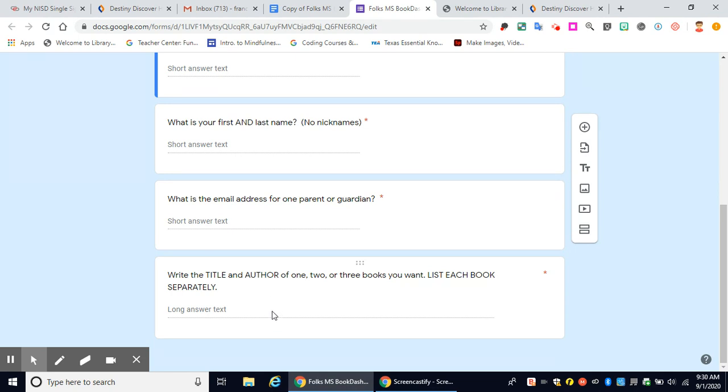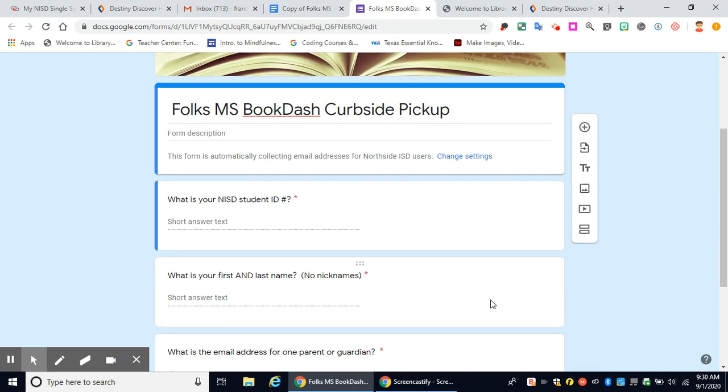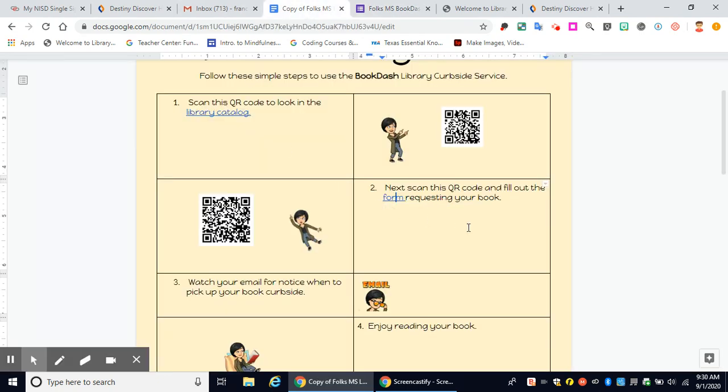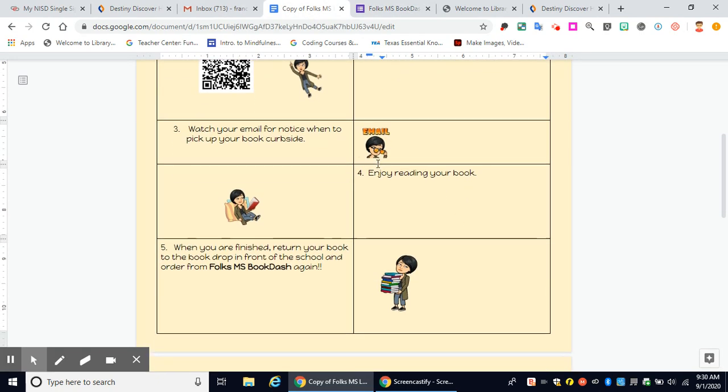And I ask that you list each book separately so I can make sure I can see exactly what you want, okay? So you're going to fill out that form, and then when you send it to me, I will work on getting your books ready. What you need to do is then watch your email for a notice that I will send when your books are ready for you to pick up, okay? Your parents or guardian will also receive that email, and then I will send you an email telling you that your books are ready.